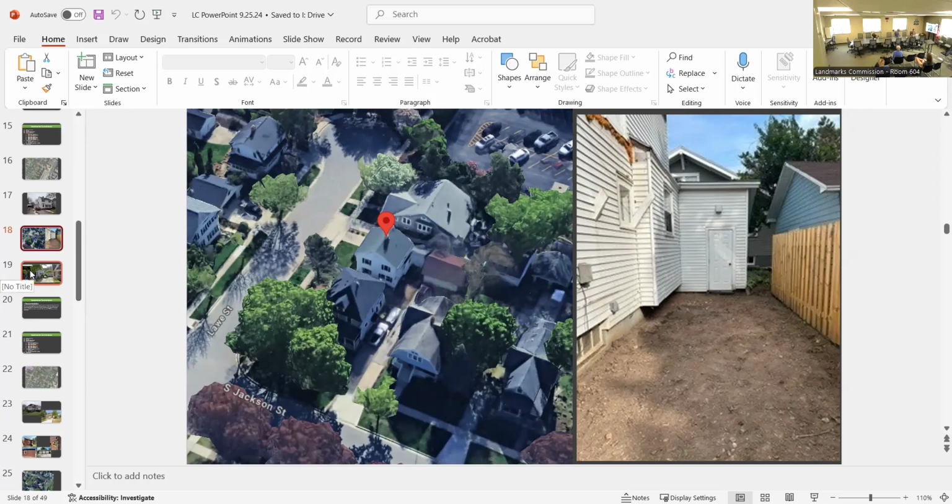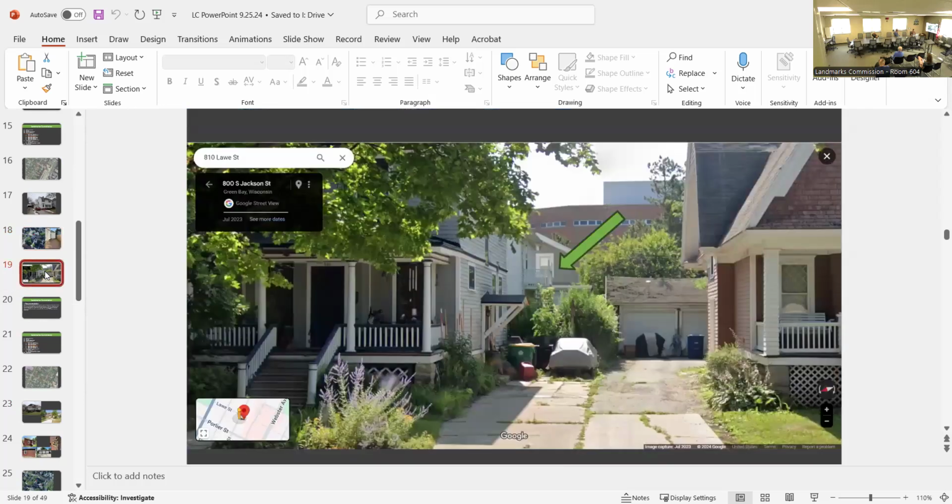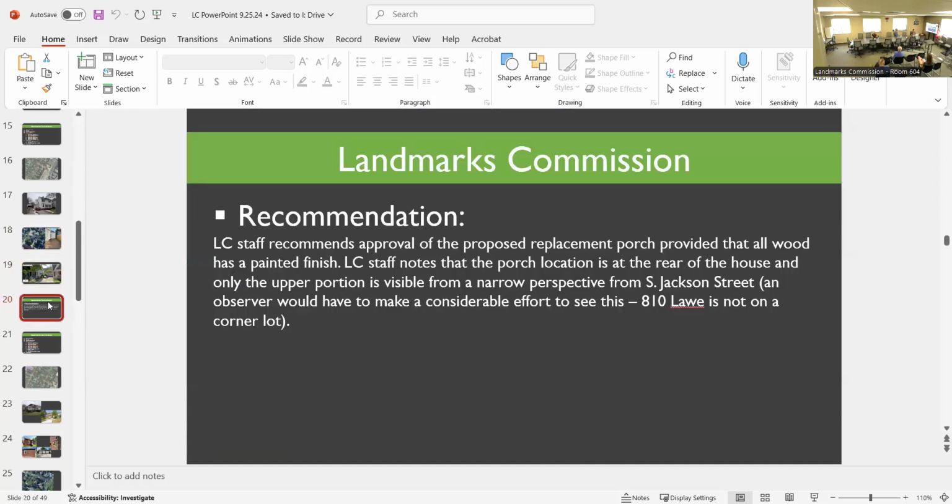But before we move on, just looking at the view on the left, if you look from South Jackson Street up the driveway, that is the only vantage point of this porch that we'll be discussing, from a perpendicular street. So that's kind of a handy view to keep in mind. And that view actually looks like the next slide, zoomed in a bit before that jump porch was removed. Which is kind of neither here nor there because we're talking about replacing one that's been removed. So really, the end of this discussion is me recommending approval because nobody's going to see it. The only caveat there is that wooden material should be painted. Thank you.